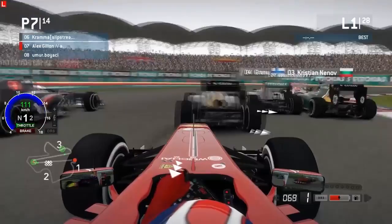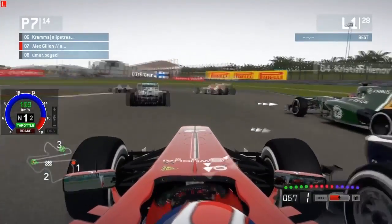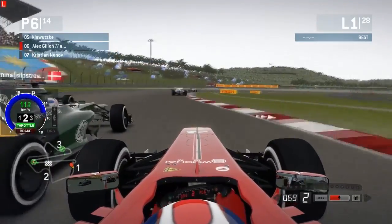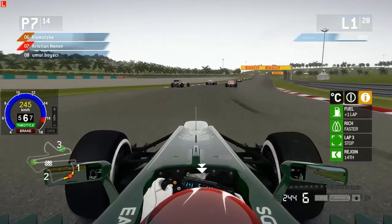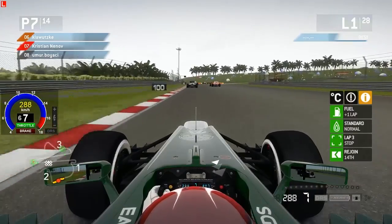And Alex Gillen in the Ferrari here doing his best to just kind of stay out of the way. And oh gosh, oh yeah, I saw that door closing on him. And the two Caterhams kind of sandwich Alex Gillen, and Kristian Nenov comes off worse for wear as he's actually used all of his KERS already, as the Williams of Boyasi is just behind him.